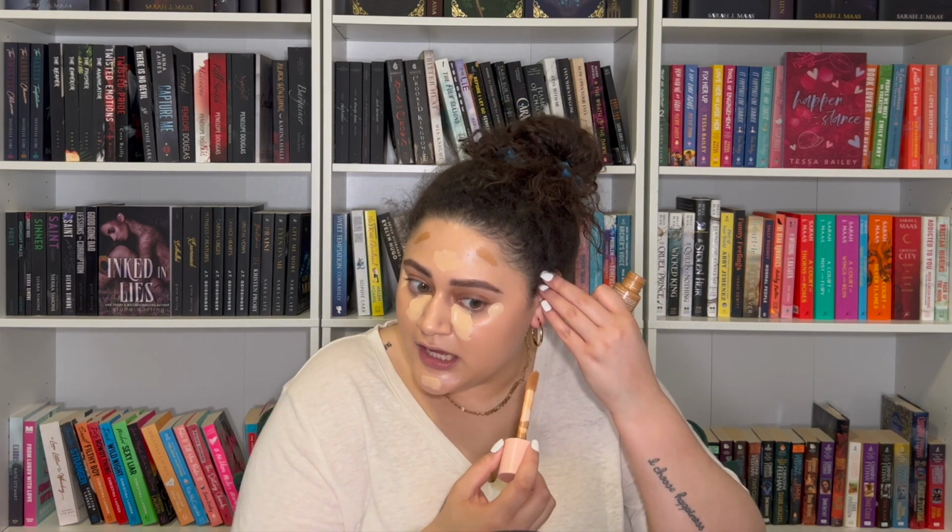So I actually use a deeper shade in the e.l.f. Halo Glow Liquid Filter. This one is in the shade 5 Medium Tan. This is definitely not my color. This is why I use it as a bronzer. I just love it because if you guys don't know, the e.l.f.